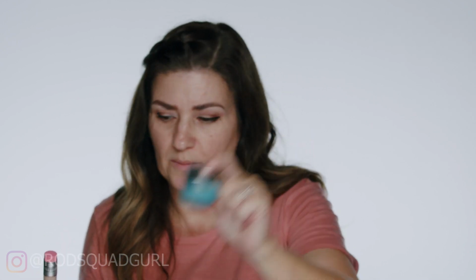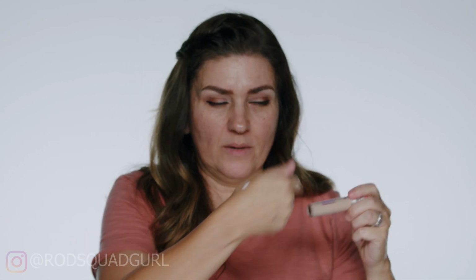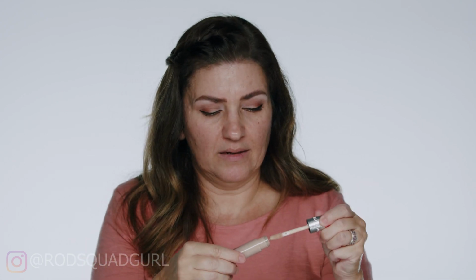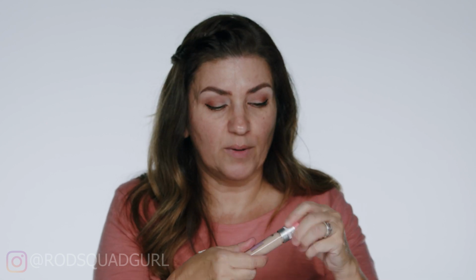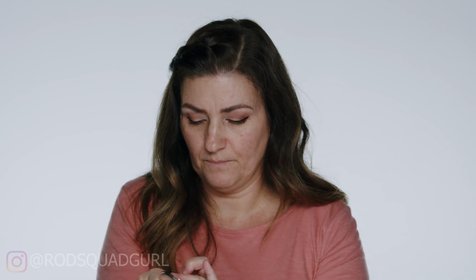So to get this to work for me, I did a video with this too, the Tula eye cream. So I just put a little bit on my hand and I put a little concealer. And I'm gonna mix them together just with my finger, okay? It does dilute it down a little bit, but still, this is a full coverage, so you're gonna still get that full coverage.